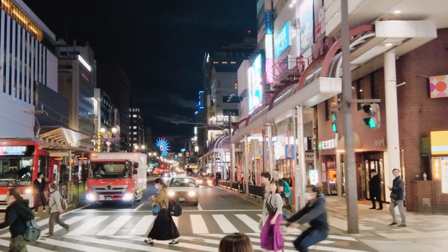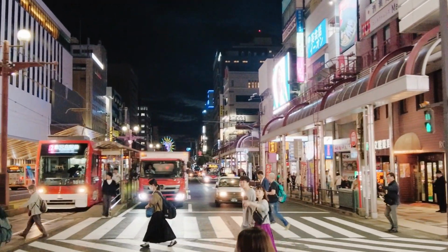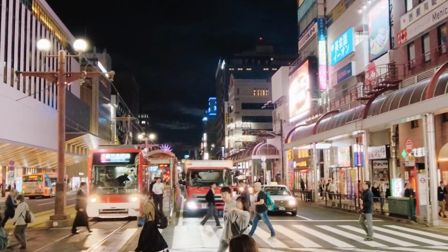We didn't have a lot of time yet for shopping since we arrived in Japan, so we took the few spare hours that we had for some shopping.